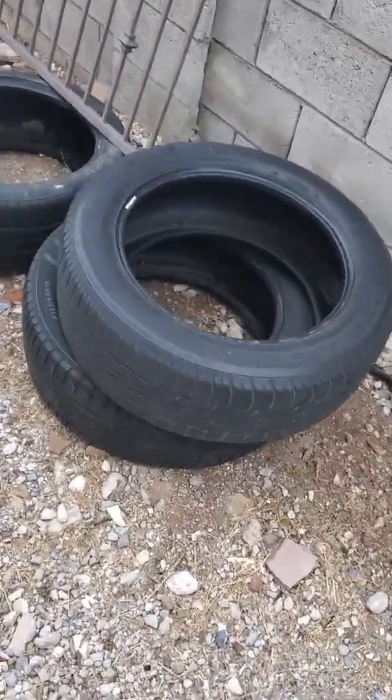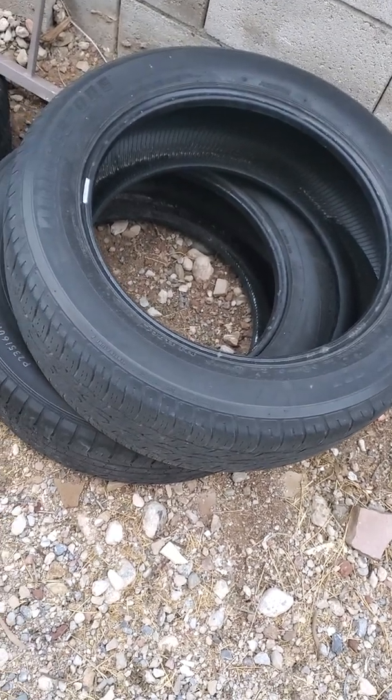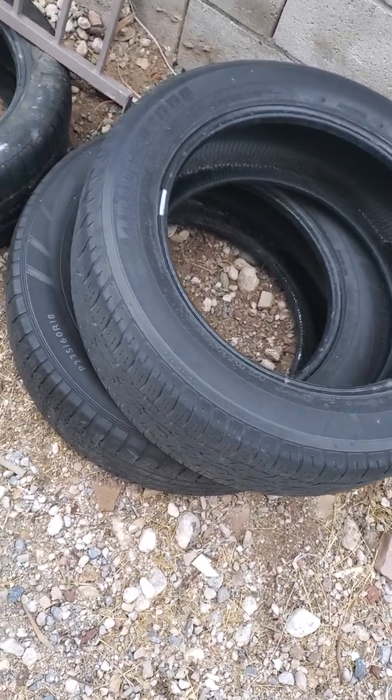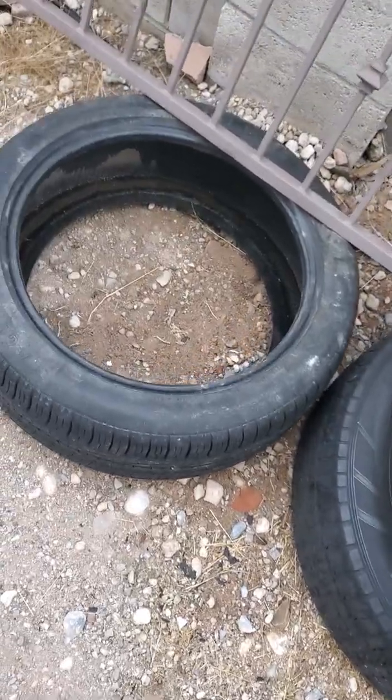So this is what we found, you guys. Tires. So that bed out front did cost me a good amount. So we're going to use some tires to do some of the planting for some of the stuff. Not everything, you guys. Some of the things. We're going to use this right here.